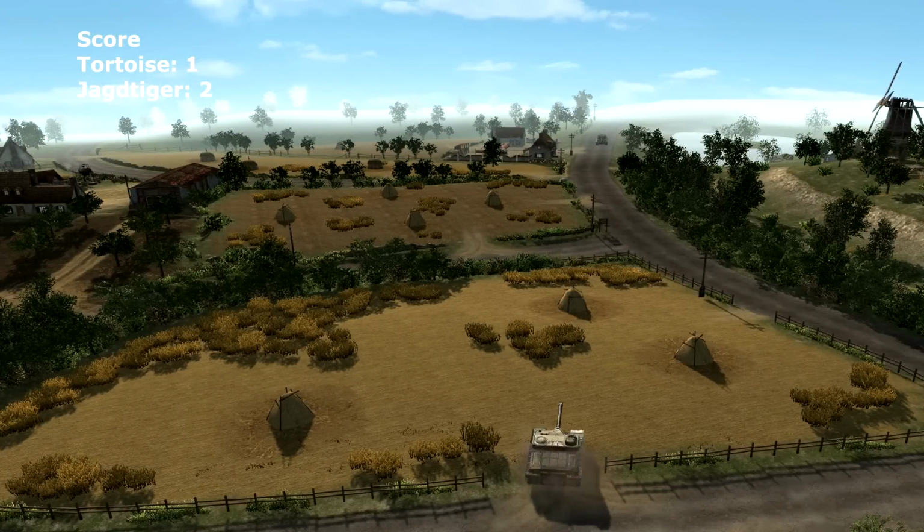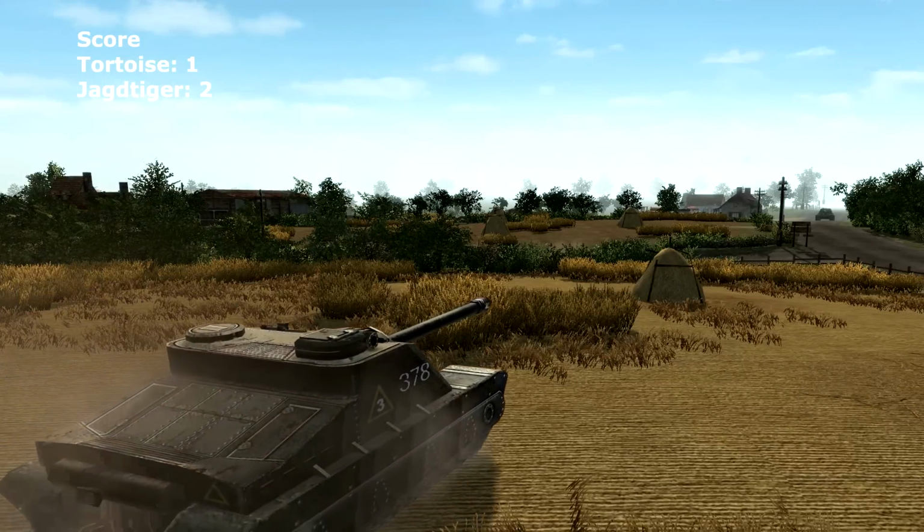So the German tank is now winning 2-1. So can the A39 come back? If the A39 loses this, then the Jagdtiger wins.